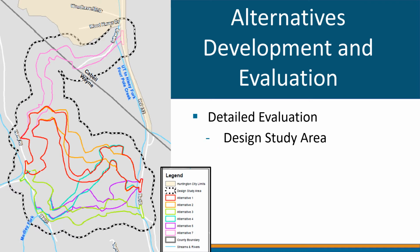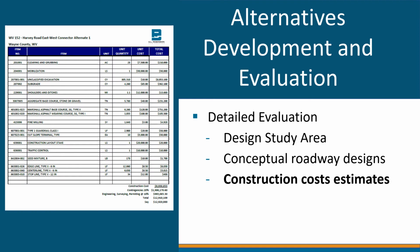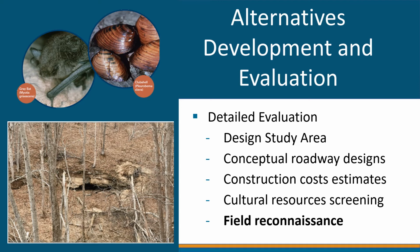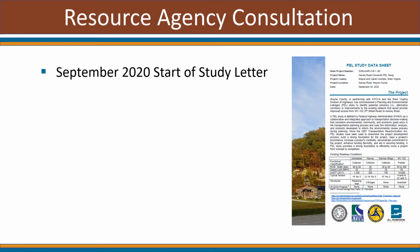The 6 remaining alternatives were subjected to a detailed evaluation consisting of developing a more focused design study area, which is shown on this map with the black and white dotted line, developing conceptual roadway designs, which are shown on this map as the colored lines, developing construction cost estimates and construction quantity estimates, an in-depth cultural resources screening conducted by West Virginia Division of Highways, and a field reconnaissance for the presence of threatened and endangered species habitat and potential additional water resources.